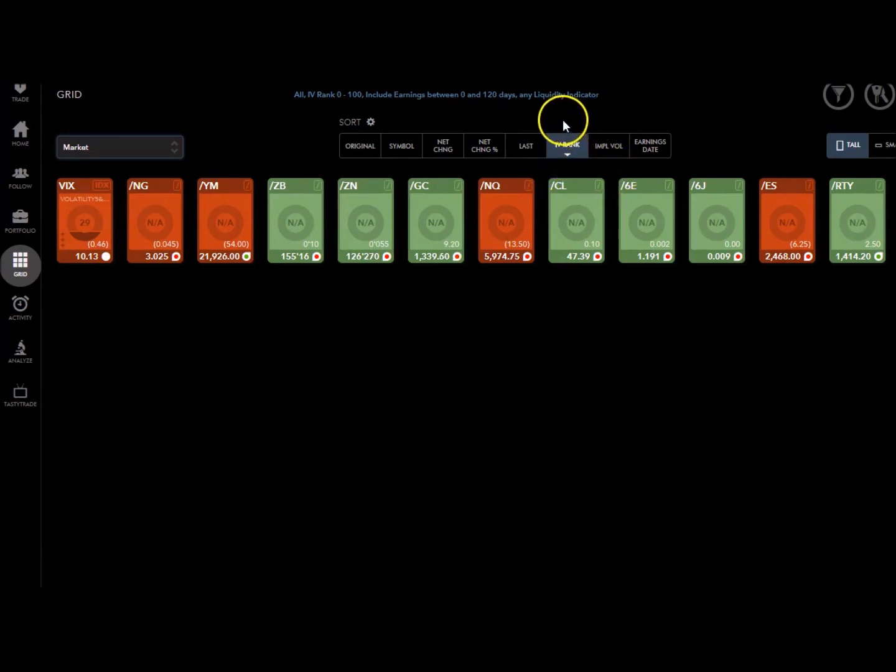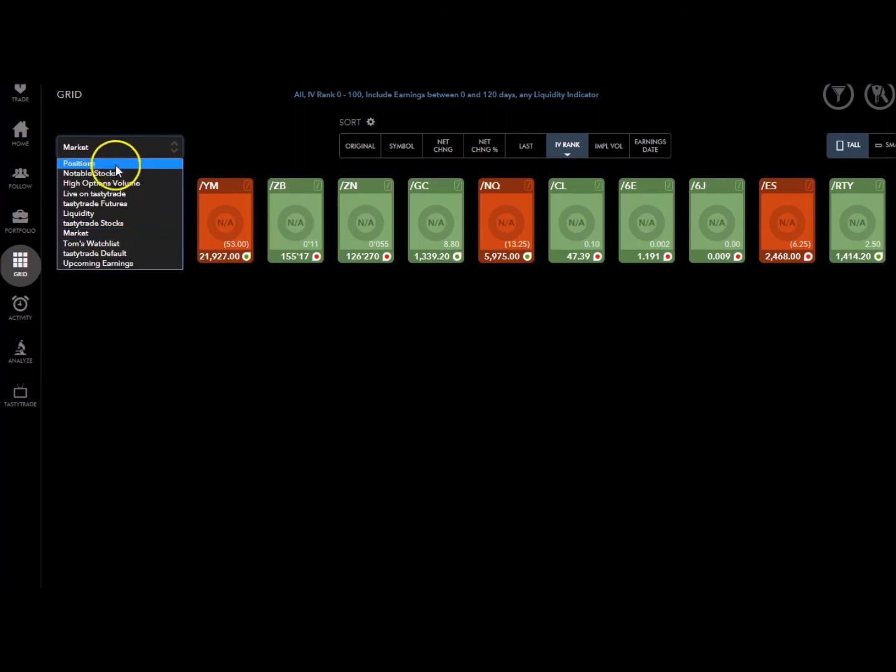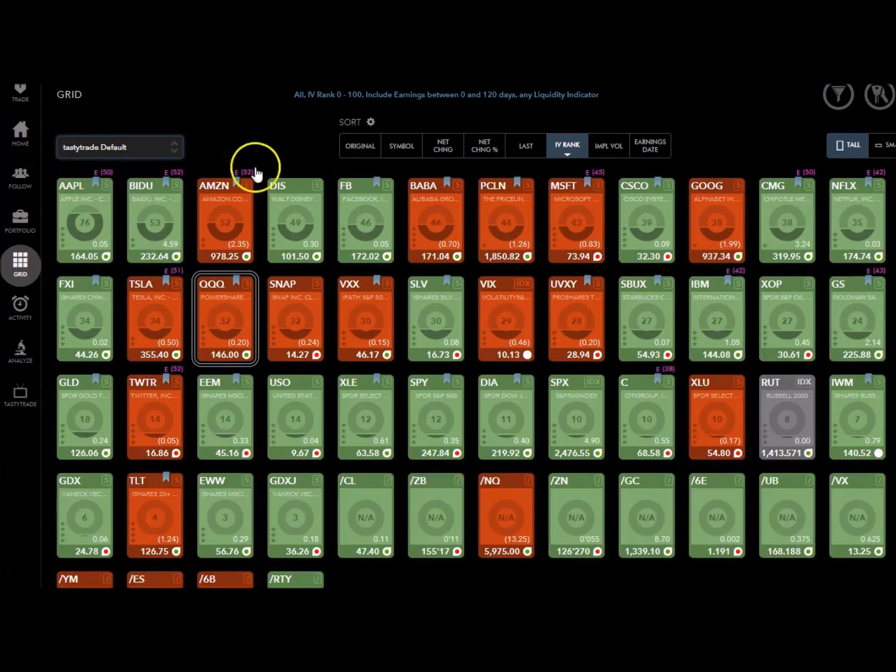If you want to know what IV rank is, just look at it as a gauge to tell whether your fruit is ripe for the picking. The higher the number, the riper the fruit is, ready for the pickings, right? Out of all the major market indexes, these are all futures, so you won't see these numbers inside. That's why I was showing you the ETFs. But you can go on, for example, the Tasty Trade default list right here, and I have all these stocks ranked in descending order by what's ripe to be picked. Inside the circles, you'll see the IV rank.